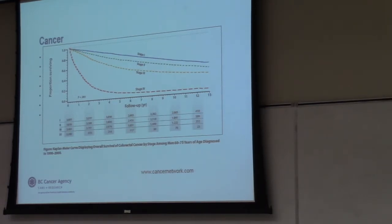Okay, so if patients are diagnosed with stage 1 colorectal cancer, the blue line up here, if you look at the 5-year survival rate, it's pretty good, around 87 to 92%. So most of the people whose cancer is caught early will be able to survive. But if you're unfortunately diagnosed with cancer at a much later stage, like stage 4, where all your cancer has already metastasized into different parts of your body, there's only about an 11% survival rate at 5 years.